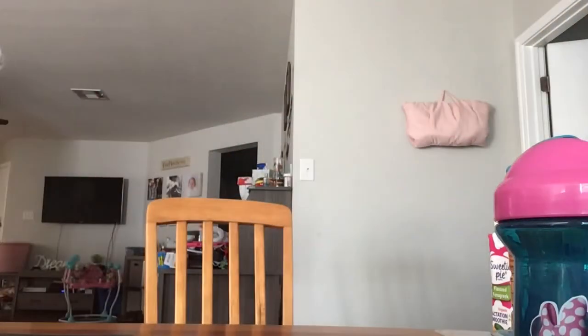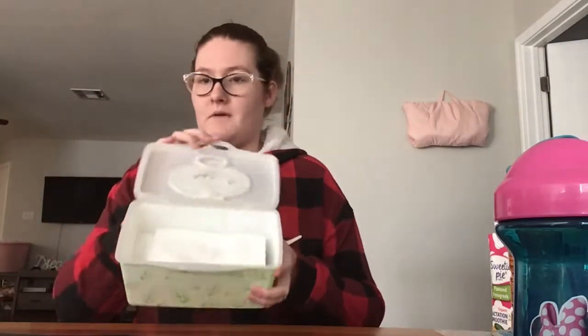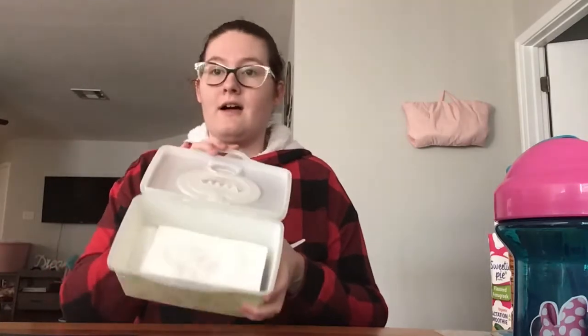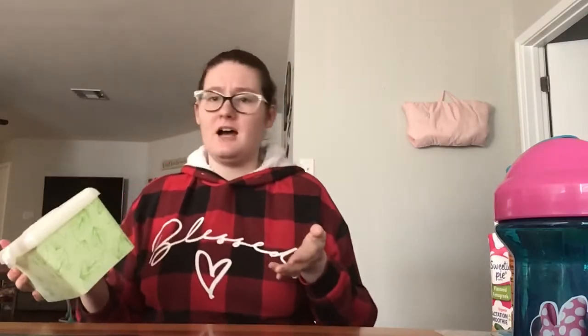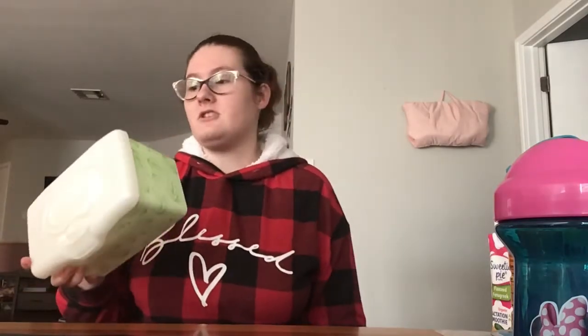We've also done it to where I actually have the wipes. I forgot to grab them. Where you take an empty container and you have wipes in there, and then you just pour the solution over it, which it's not going to be a cup, it's going to be a little bit more, and you have to use it within 2 to 3 days. But I can make that too.